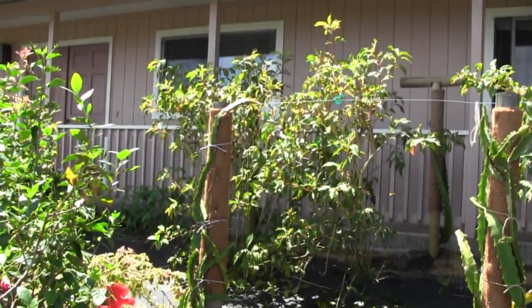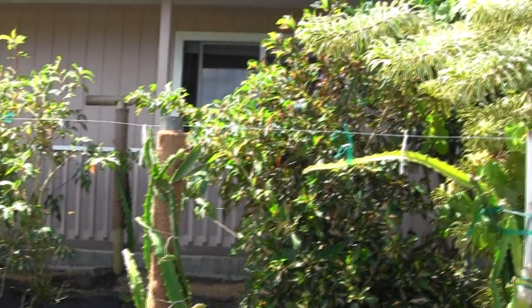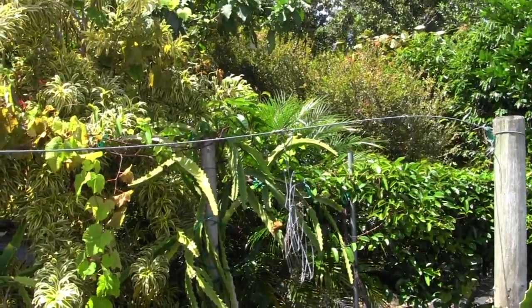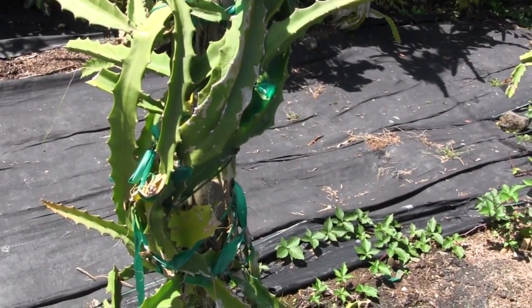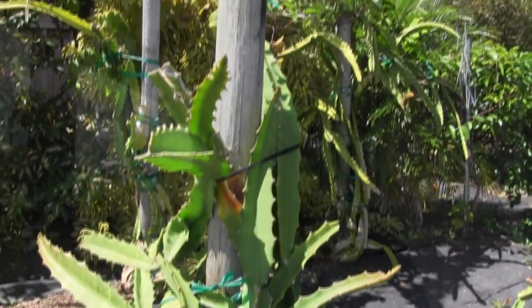Right here I have my oldest plantings of the cactus. They're on posts with wires above, similar to the way we raise grapevine. And then I'd train the trunks onto the wires. It works okay. But as with most things, there's always a better way to do business.